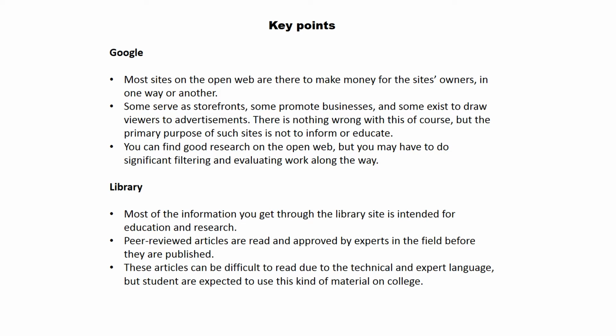So, the key points of this experiment here. On Google, we'll see that most of the sites are there to make money for the site's owners in one way or the other. Some are storefronts, some promote businesses, and some exist to draw viewers to advertisements. Nothing wrong with that, of course, but the primary purpose is to sell rather than to inform or educate. You can find good research on the open web, but you may have to do significant filtering and evaluating of the work along the way.